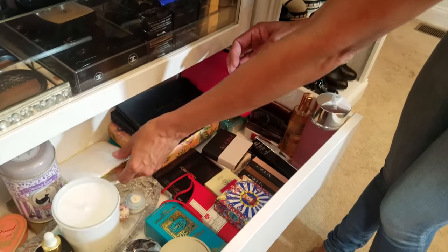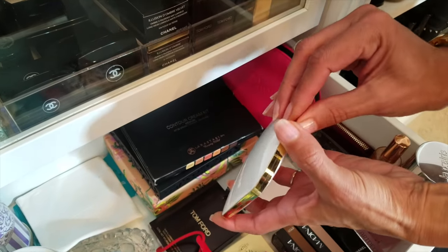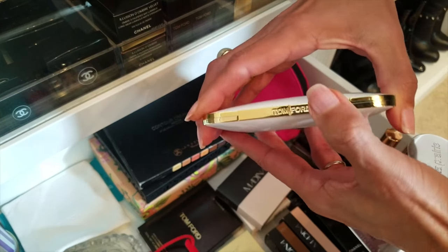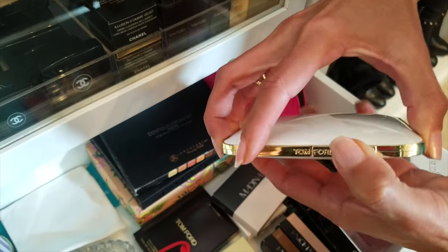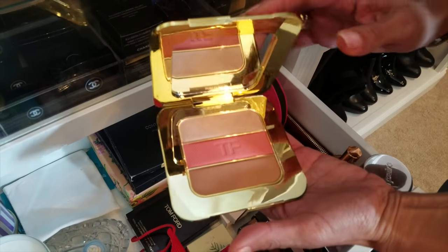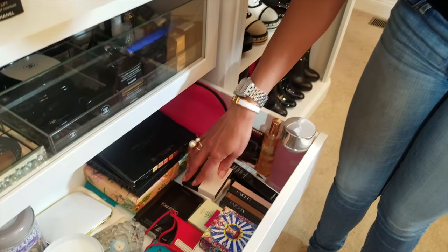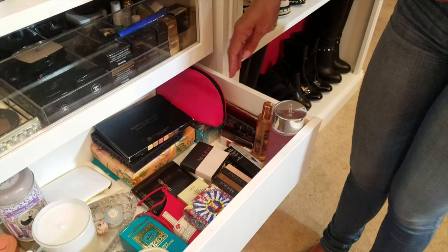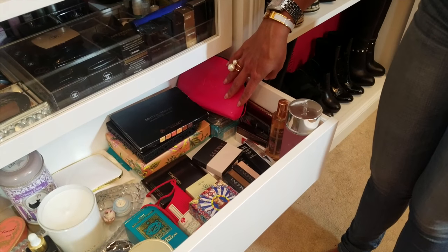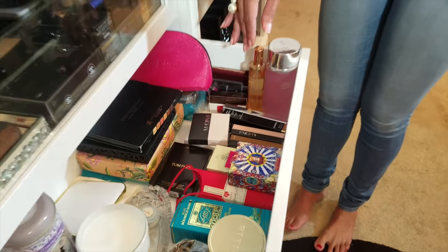And then on the back here, I also have some of my bigger and bulkier items. So this is my Tom Ford bronzer kit, if I can open it. You can tell how much I use it, right? So this bronzer kit is brand new. I'm afraid of touching it because it's so pretty. So I keep that here. I also have some more Tom Ford highlighters here, and then some extra makeup bags. So this is kind of like my mishmash of items.